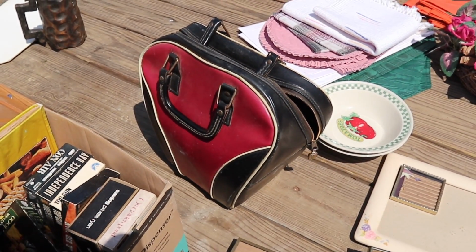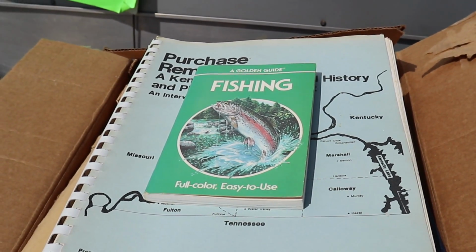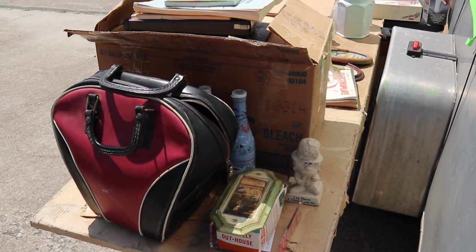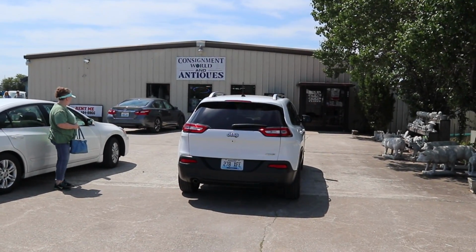The bag's cute too. Little Golden Books and Golden Guides are something that I'll pick up for $1 because they sell for $3 or $4 or $5, and there is interest. All right, so there's the pile. I think those airline books are going to prove to be very, very good. There's Consignment World. They're having sales today, so who knows.